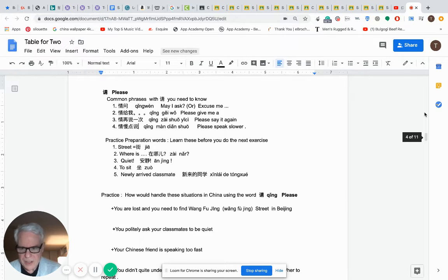Right? So we're going to do an exercise just practicing politeness. So what I want you to do is, first of all, we're going to go over these words to do the next exercise. So we need the word for street in this exercise. So that word is 街, right? 街. So we need this word. Where is something? 在哪儿?